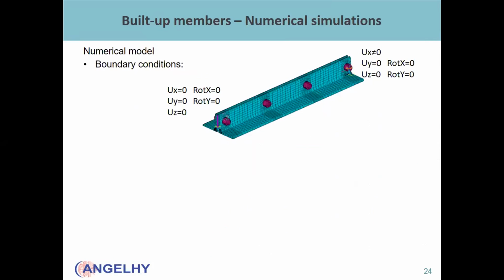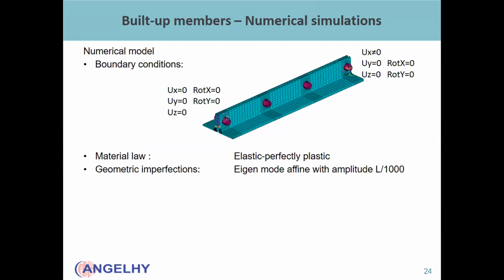In order to go a little further in our study, we also developed a numerical model, for example the one given here for back-to-back connected angle sections. To reproduce the behavior as precisely as possible, the members have been modeled with solid finite elements: the angle sections themselves, as well as the bolts connecting the two chords and the packing plates. In the numerical model, we considered all contact regions explicitly. To study the buckling behavior, we used an elastic, perfectly plastic material law. We introduced a geometric imperfection that is eigenmode affine with an amplitude of L over 1000, and residual stresses according to this residual stress model.